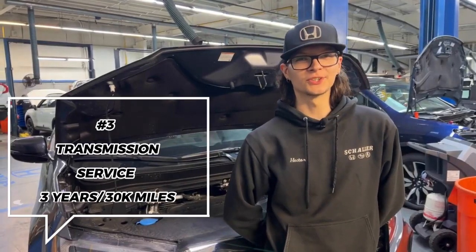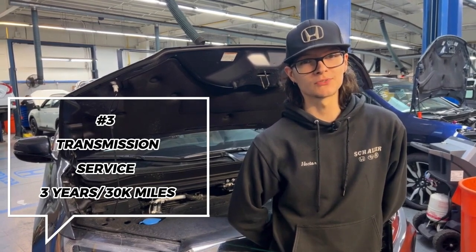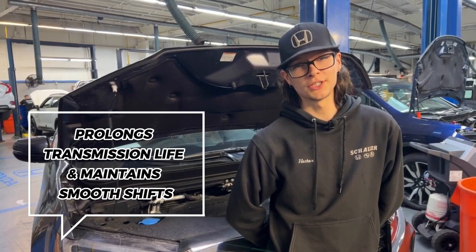Next is the service 3 or transmission service. These are due every 3 years, 30,000 miles, whichever comes first. Doing so helps prolong the life of the transmission and maintain smooth shifts.